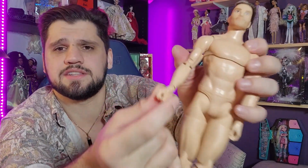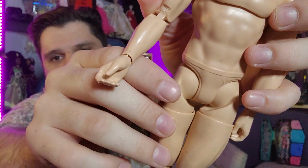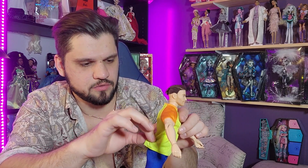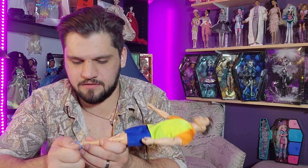Oh, and then also his hands, he only comes with one set of hands, all these dolls only come with one set, and his are grippy hands. I don't know what he's gripping, but sure. That is one of the great things about the Barbie Looks dolls, is that their price point is so low for the actual doll that you get. It makes me want to make him an outfit or to buy him a fancy outfit.